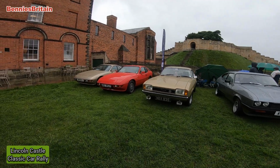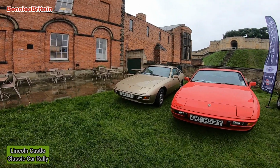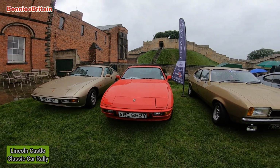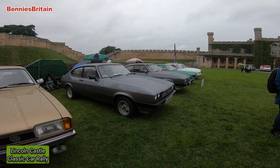So the Porsche Owners Club tucked here in the corner, only a couple of cars. They normally have quite a few cars at this event, but I'm guessing the weather has put some of the owners off. And plenty of Capris here.